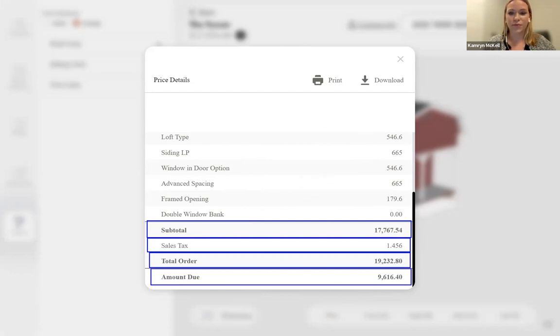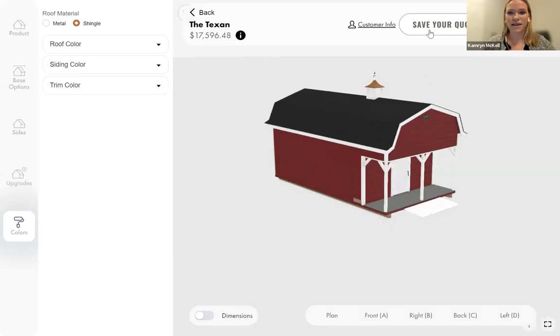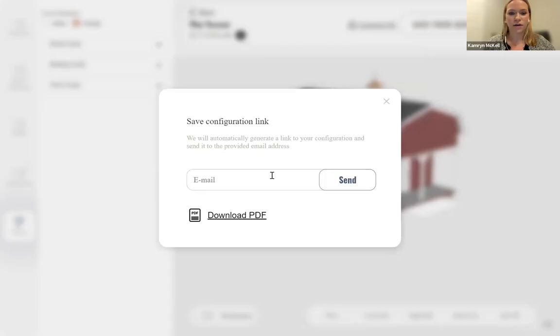I have the ability to either print this or download it. And then of course, lastly, if I wanna save my quote, email it out to me, I've got the option to do that and download it and save it for later. Or I could walk through and go through a checkout process if required. So tons of flexibility available here.